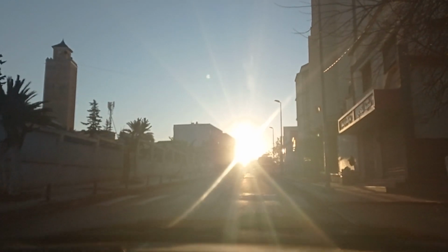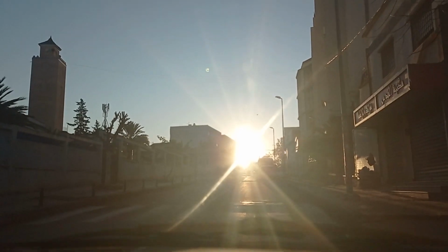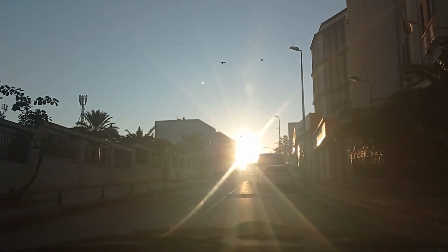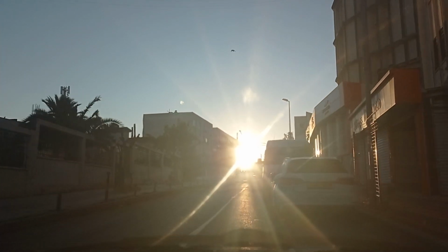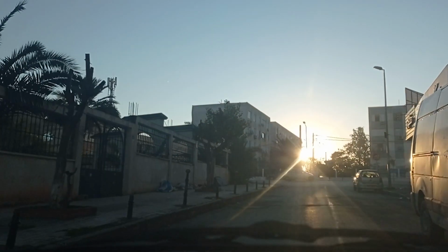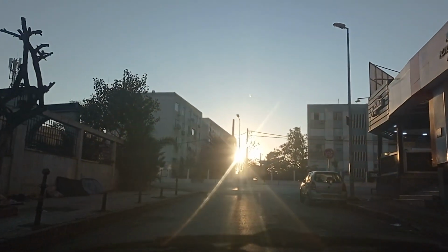So our route to Oued Benian will... Oh, now we've got the sun right in front of us. It's early in the morning. It's a Friday morning, January 15th, I think. 2022. Yeah, 2022.